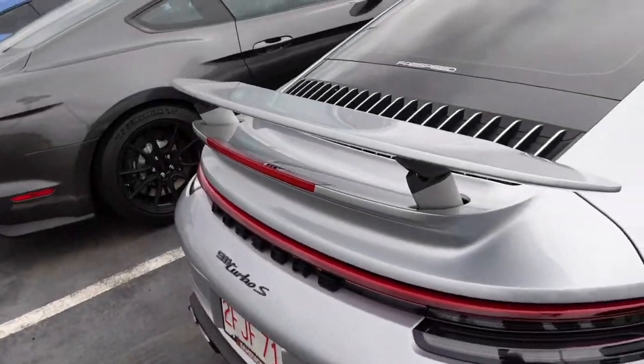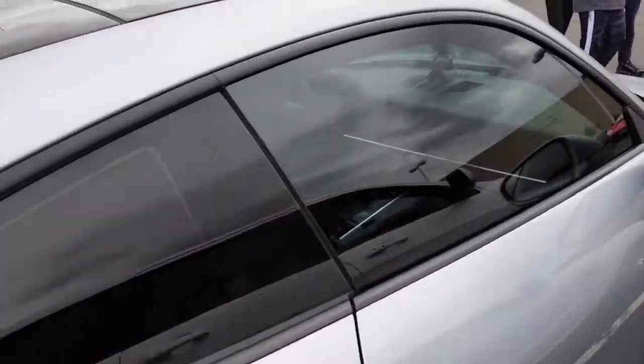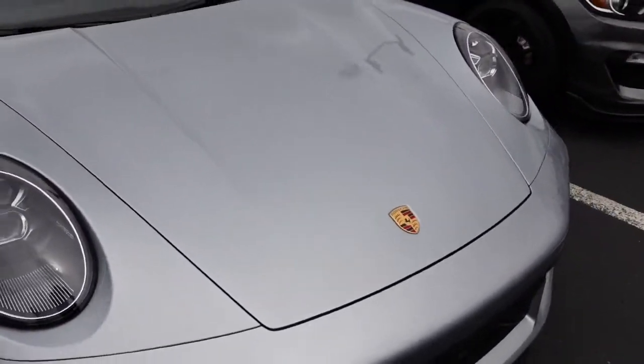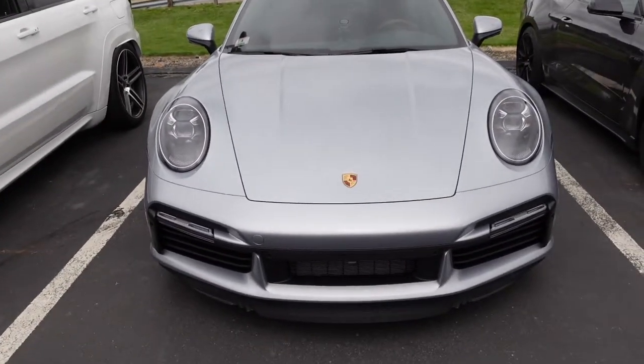5 grand. 911 Turbo S. I've probably shown you 30 of these so far this year. But I never get sick of them. And I especially love this color. It's a silver blue. Makes the car look really, really attractive and really, really aggressive.